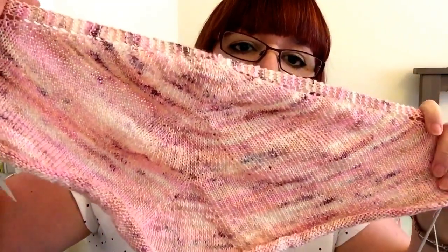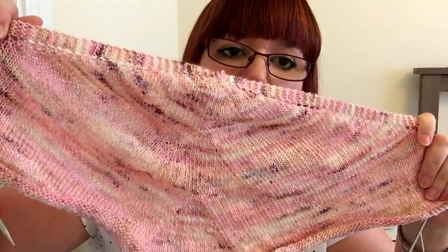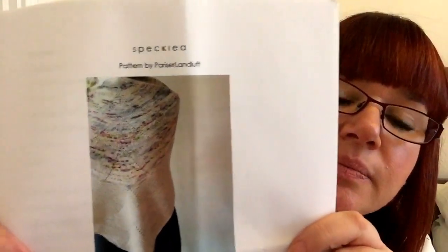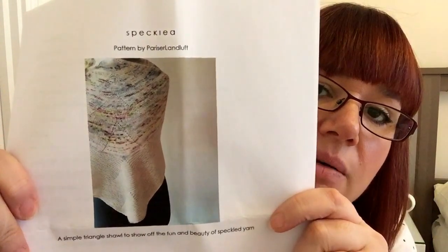So I've done quite a few. I think I'm on the 4th pattern repeat, one more to go before I swap to the border. So I'm just going to refresh your memory with the image there. So obviously it's this section here that I'm working on in the pink yarn. The pattern is by Parisa Landluft. It's a paid for pattern on Ravelry. I did quite luckily pick it up as free before it went live. There was a limited time you could get the pattern for free.